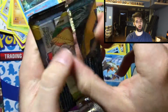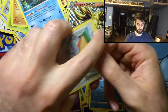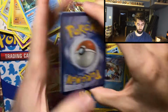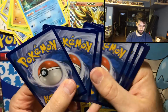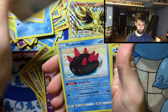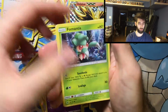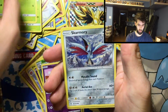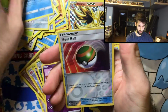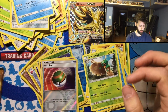What is the best card you guys have pulled from the Fates Collide? Would really be interesting to let me know. Mine would have to be the Mega Alakazam EX. That is the best card I pulled from Fates Collide so far, as I don't buy that many of them because they're really kind of hard to find some places, but I still really like the artwork of everything and the cards. Poliwag, Nest Ball, and it's a Decidueye Rare.